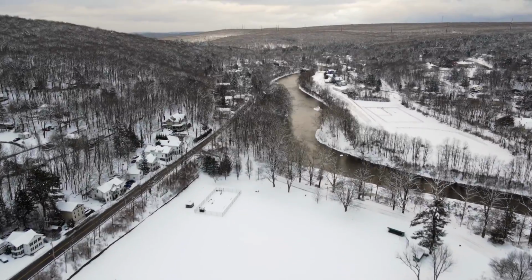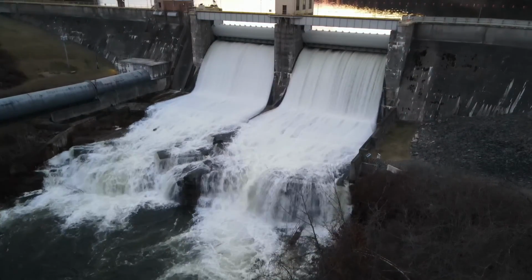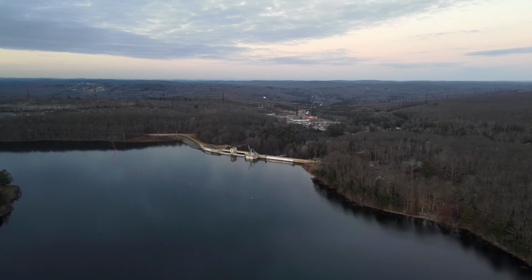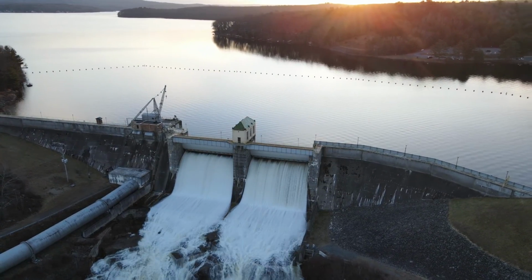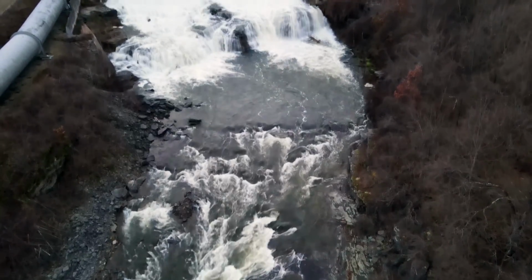Our Pocono television drone isn't the only one in the skies. Nick, with High Point Perspective, has spent time over the hydroelectric dam at Lake Wallenpaupack during a rare dam release, sending massive amounts of water down creek to Paupack Falls at Ledges Hotel.